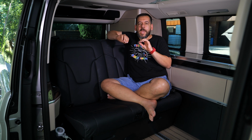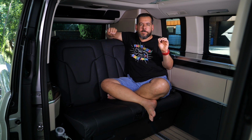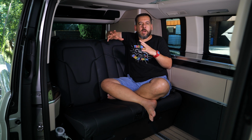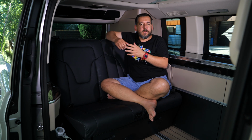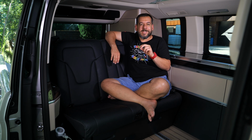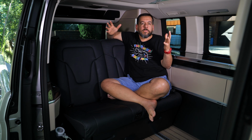Let me start by saying that I haven't tried all types of camper vans, but based on past experience, I can describe some basic pros and cons of each of the types listed here. And the first one on the list is actually just a rooftop tent.